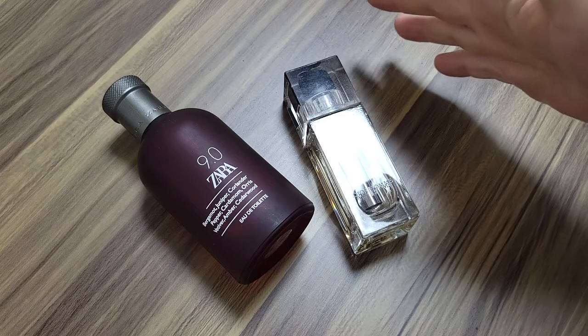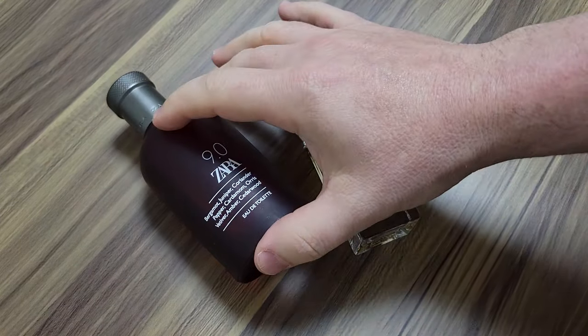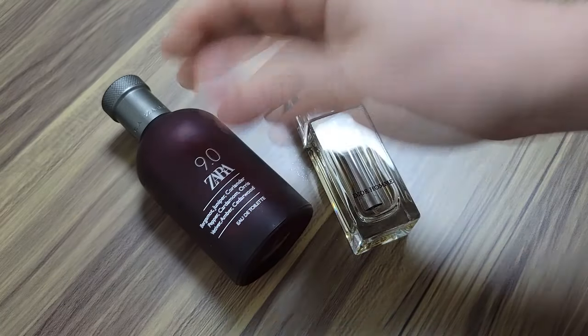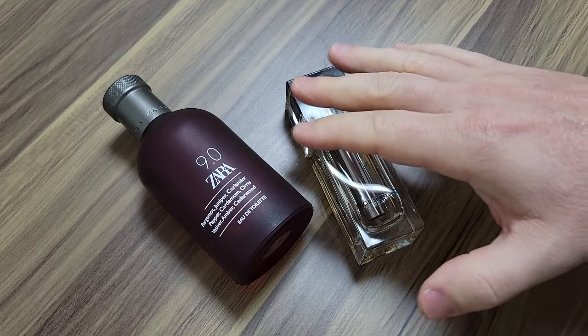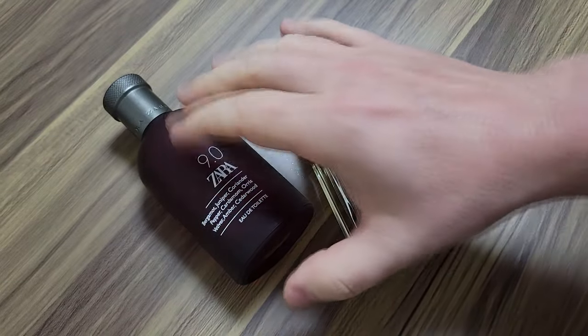Okay, I can't speak on performance. I know the performance is pretty good on this one. I think this one, it's just decent. I wouldn't say it's very weak. I'd just say it's decent, maybe 4 hours, something like that. But as far as the scent goes, yeah, they are very close. You can sense the iris. There is cardamom in this, but I think it's more prominent in this one.